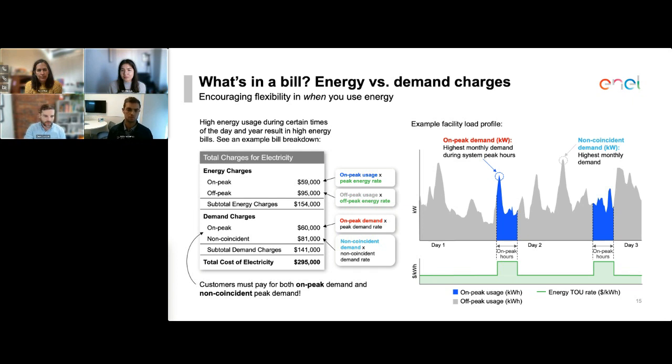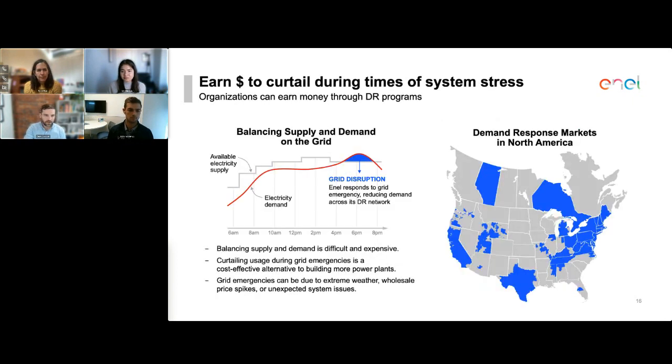The other side of the equation is really the earnings. You have these curtailment programs all over the country. The map here on the right represents NL's footprint from a demand response standpoint. There are programs in some of the other gray areas that may be utility-specific programs operated by a different partner than NL. But where you have sites in those blue areas, there are curtailment programs. I'm sure some of your sites are participating in those.